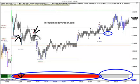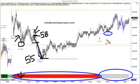Now this one did have a red filter, but we were looking at 57 as potential support, which occurred over here. As it turned out, the trade actually did work quite well, with the short up in here around 58. And the market did eventually reach 55 down here. So it did work out okay, although we did not take that trade.